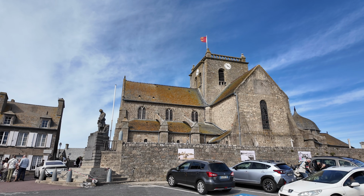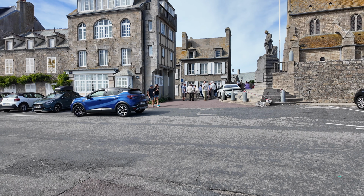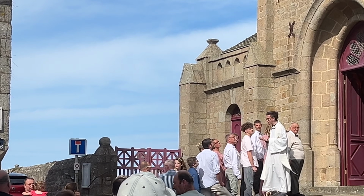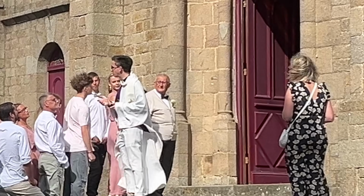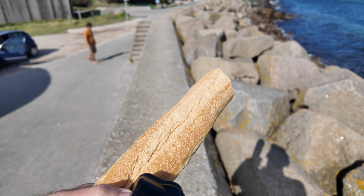It's a wedding. As we left the cafe, the church bells started up for what we thought was a wedding. However, we waited for the bride for ages and then we realised our error. We think that the happy couple are at the front of the procession, proudly renewing their vows. Got my baguette. It's a bit battered.